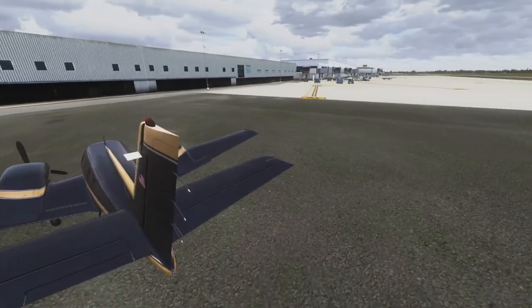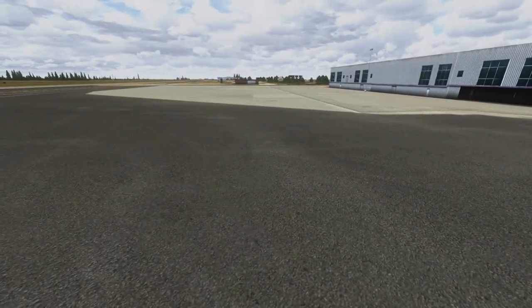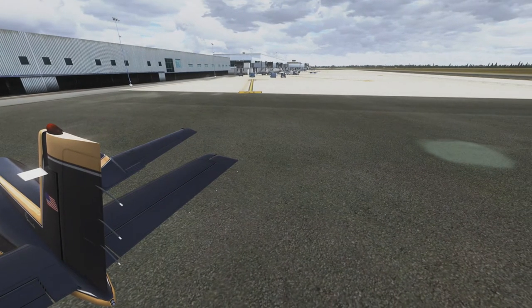So here we are, everybody, at the plane. I think this is right. We're going to take 23 left because we're on the back side of the airport. Sometimes there are some planes here. I thought there was when I taxied over here, but I don't see anything. Not today.